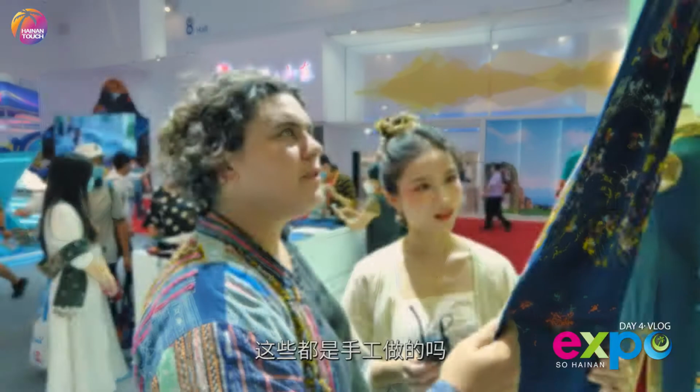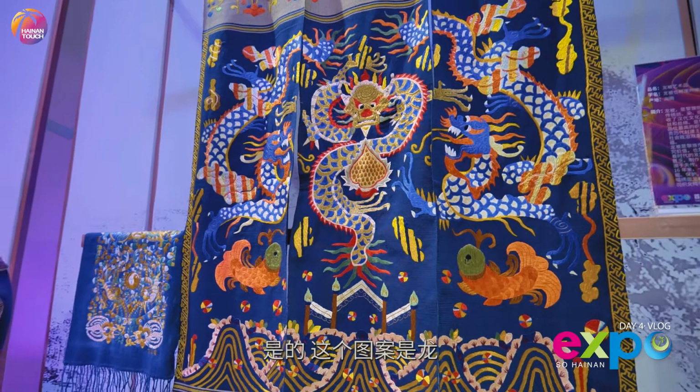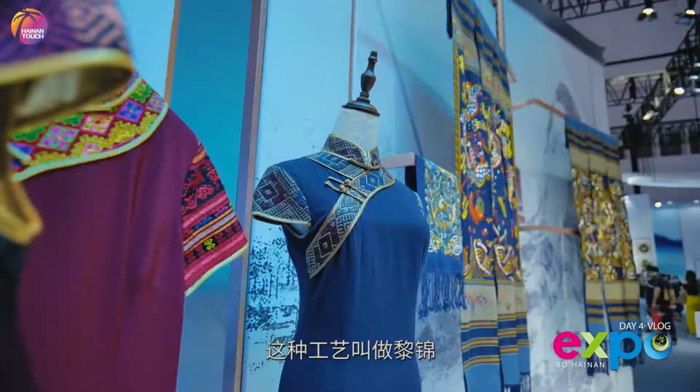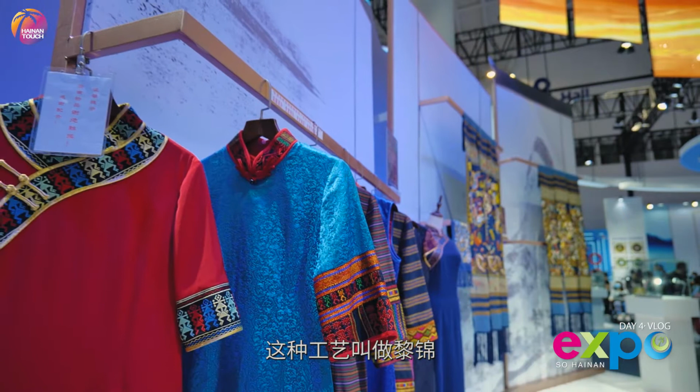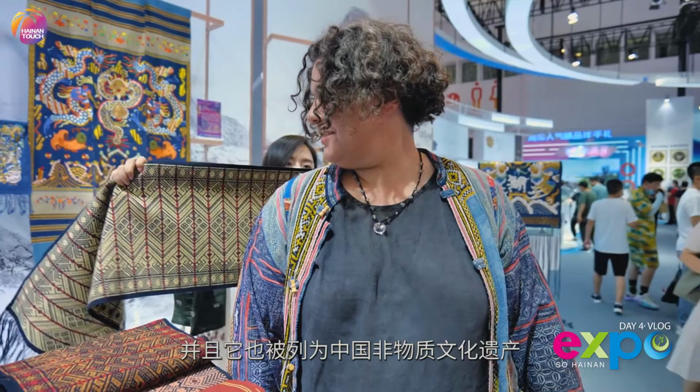Handmade, isn't it? Yes, and the pattern you are looking at is dragon. I love this fabric. It's actually called the brocade, and it has been listed as one of the China's intangible cultural heritage. It's gorgeous. It's absolutely gorgeous.